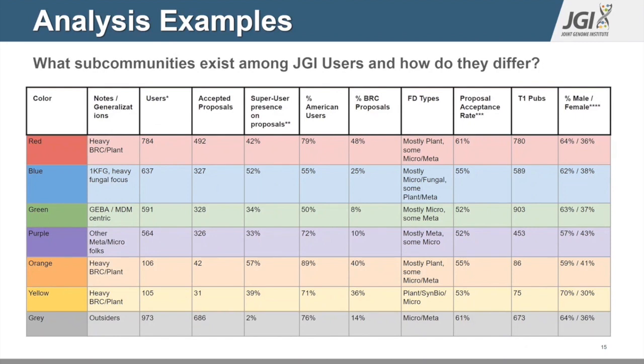So clearly our folks showed patterns in who they work with. And this begs the question, are there appreciable differences between these groups? Here's where making connections between things like proposals, users, papers, and other outcomes comes really in handy.